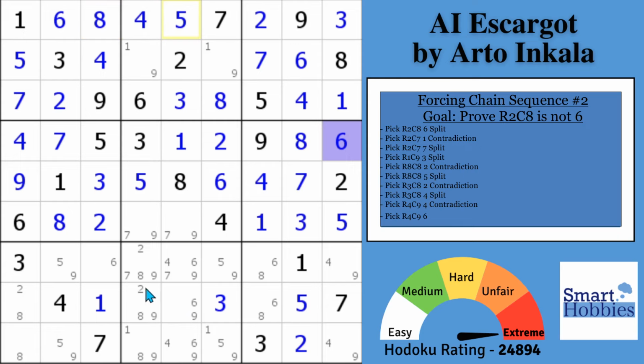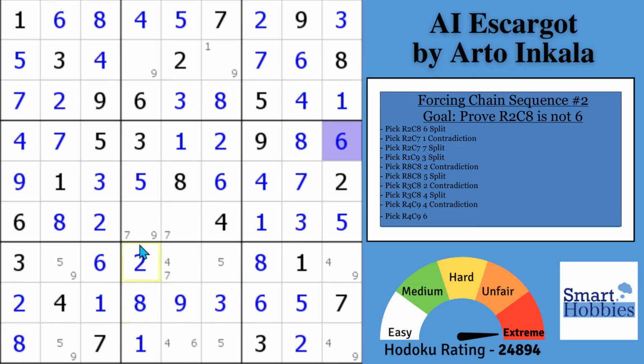You have 8, 2, 6 in block 7. You have an 8, 6 in block 9. 9, 8 in row 8. 1, 2, 9 in column 4. So 1, 2, and a 9. And then you see 2 7s are the only possibilities in block 5. That's no good. So we're going to backtrack all the way now to row 1, column 9.